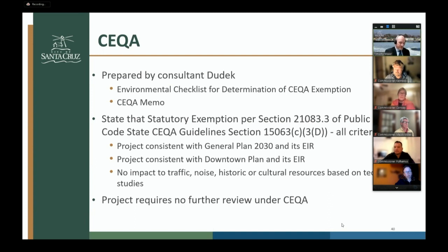An environmental checklist for determination of CEQA exemption has been prepared by the city's consultant, DUDEK, for the project in accordance with the procedures directed through the California Environmental Quality Act. The memorandum, for which an additional memorandum was just prepared, states that the city's General Plan 2030 environmental impact report has addressed adequately the potential impacts associated with the project for all required categories of impacts, and the project therefore necessitates no further environmental review pursuant to Public Resources Code section 21083.3 for likely consequences associated with the project associated with environmental impact.